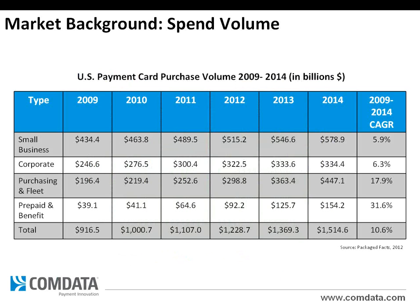Next slide. This is just a breakdown of the same volumes, but a breakdown by product. And I think it's not surprising to see that since 2009, small business has been the product segment with the weakest growth given our economy. Purchasing and fleet card at 17.9% growth, this being related in most part due to the explosion of that e-payables product suite. And prepaid and benefit cards, 31.6%. We're not addressing those cards today, but find it very interesting to see the level of growth that they're achieving.